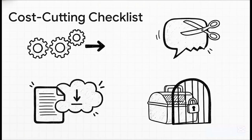Okay, so let's boil all this down into your checklist, the stuff you can actually go and do right now. First, always default to the smallest and cheapest model that can actually get the job done. Second, be ruthless about capping your agent's output. Third, build your prompts for caching. And finally, use state machines to gate your tools.